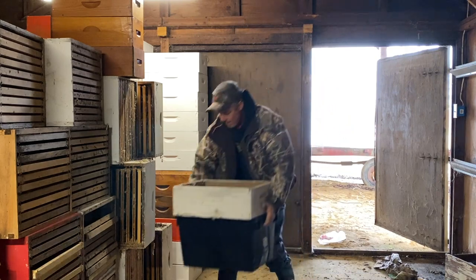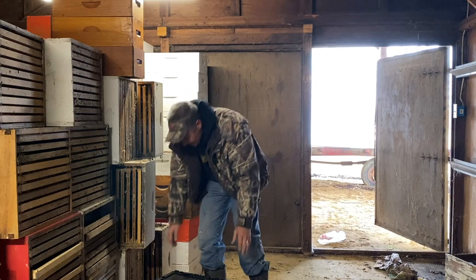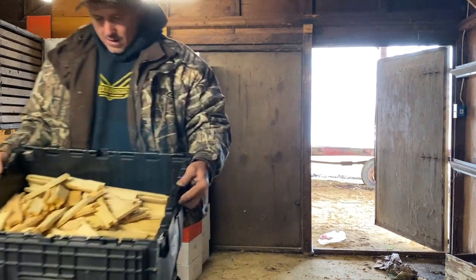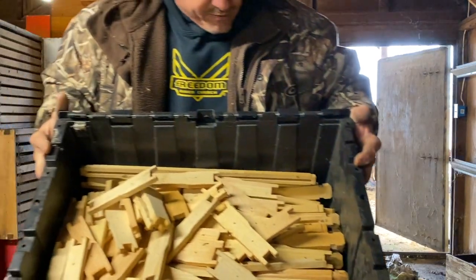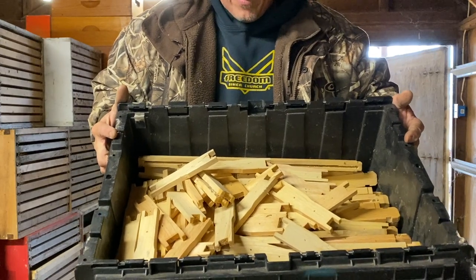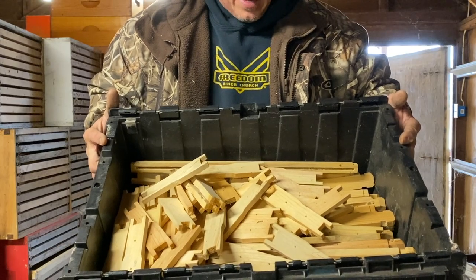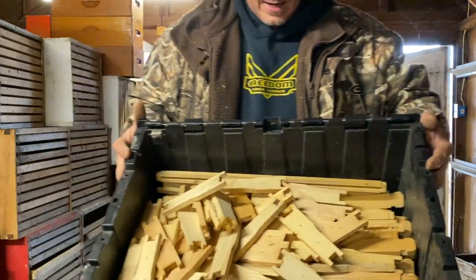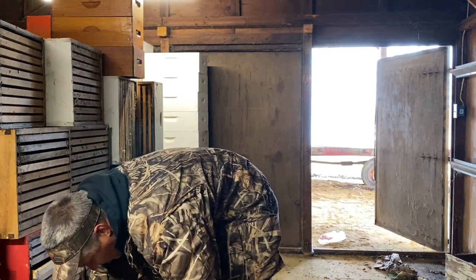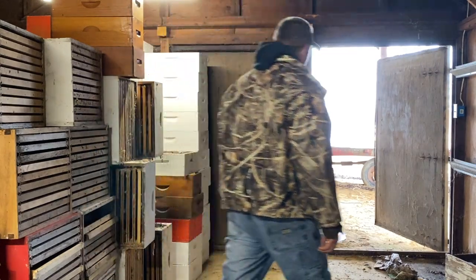This box right here somebody gave me. Full of frames that I got to put together. Now those are actually smaller than a medium. I'm not sure what that size is called, but I'll use them for something. But like I said, this box was gifted to me. A guy that he knew, he got out of the bee business and he had them laying around and wanted them gone.